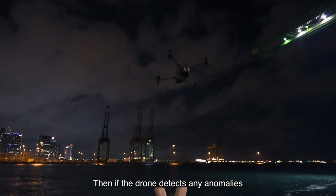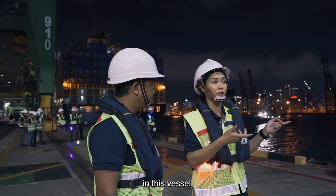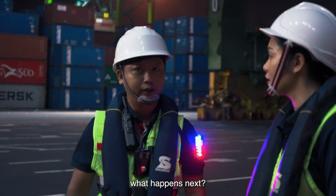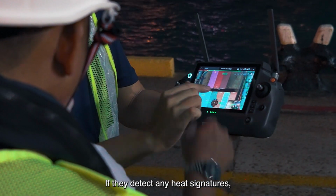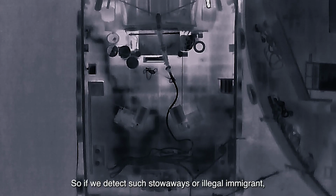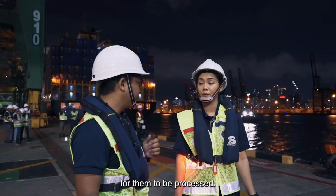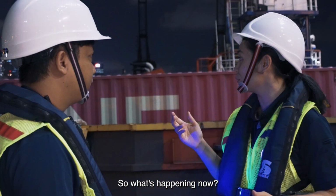Yes, correct. Then if, let's say, the drone detects any anomalies in this vessel, what happens next? Okay, if they detect any heat signatures, so anyone who is not authorized to be on the boat is considered as illegal immigrants. So if we detect such stowaways or illegal immigrants, ICA will actually arrest them for them to be processed. So what's happening now?